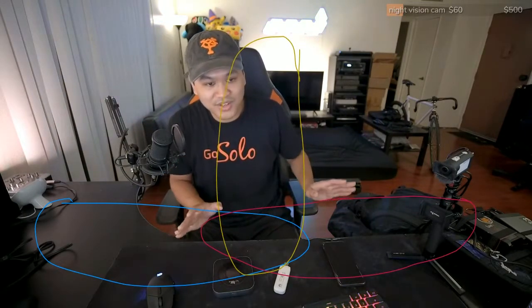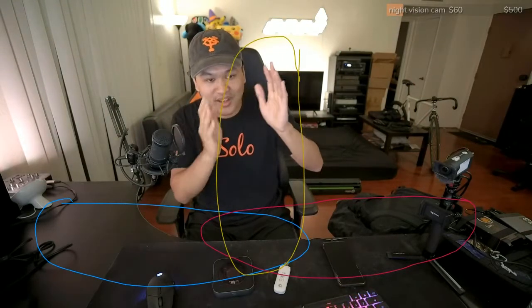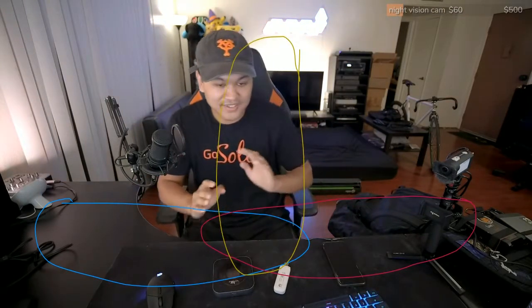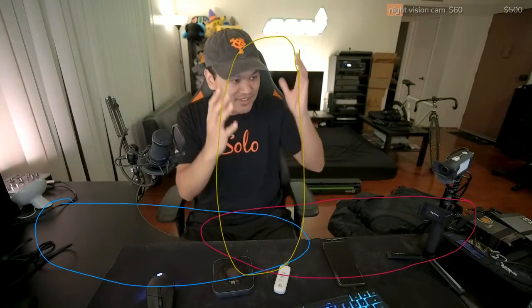But you walk into an area where the connection is not very good. For either of these, you have one modem, one carrier, and for another area, you have another carrier. That's how this works. You know what I mean?